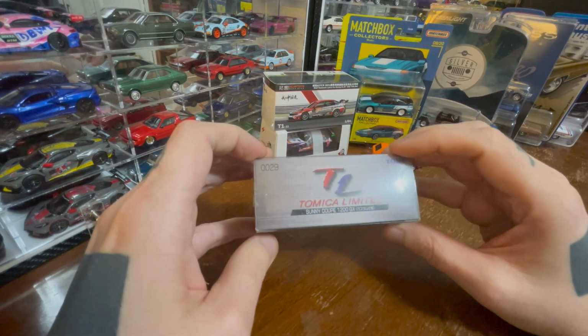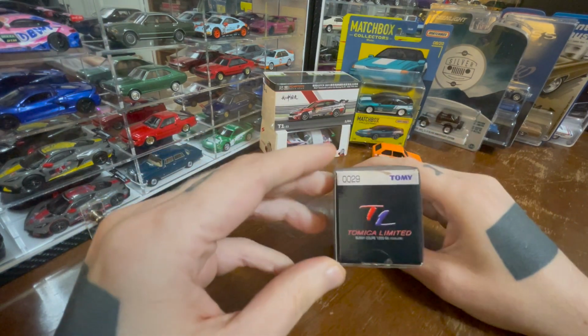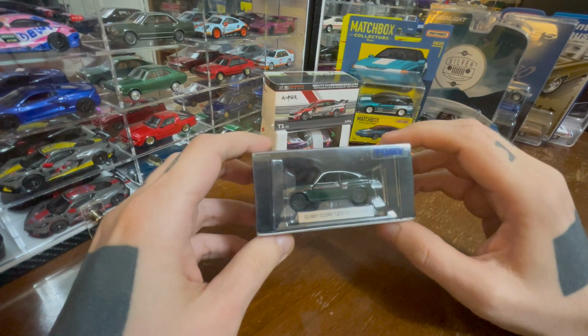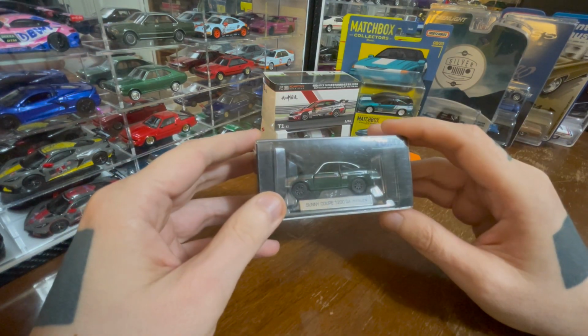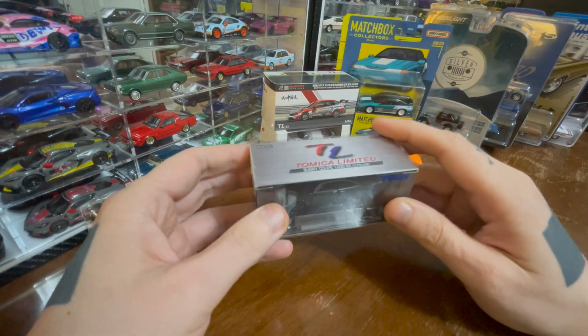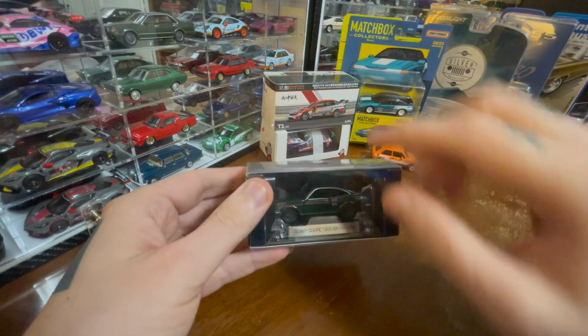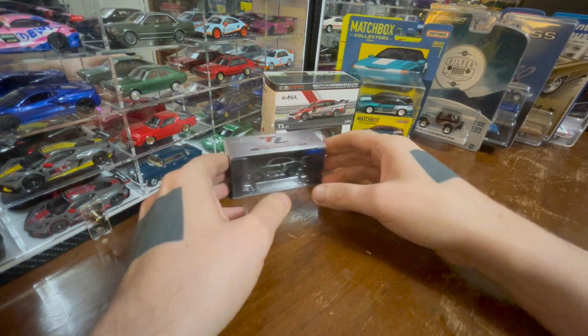Not a Tomica Limited Vintage, nor a Tomica Limited Vintage Neo, and it's not a Tomica Premium, or just a Tommy. This is another interim brand. But anyway, I was excited because I've been looking for a Datsun Sunny for a long time. And actually, why don't we start with that?